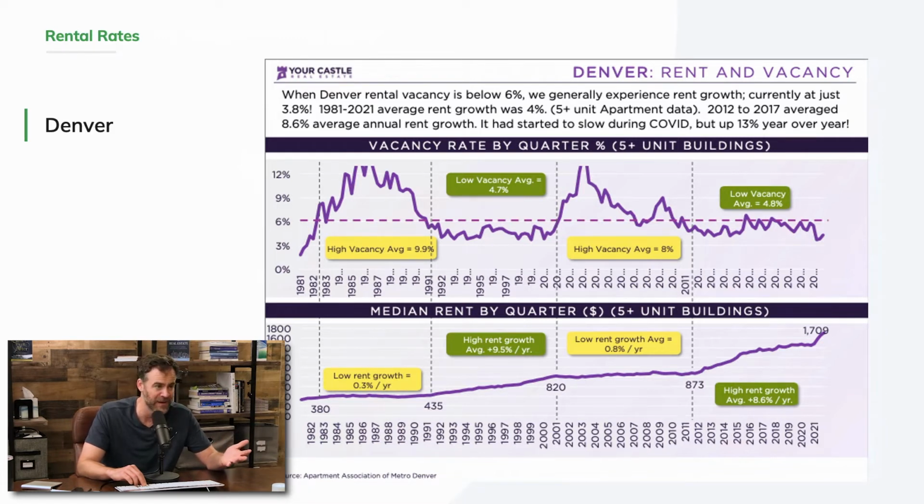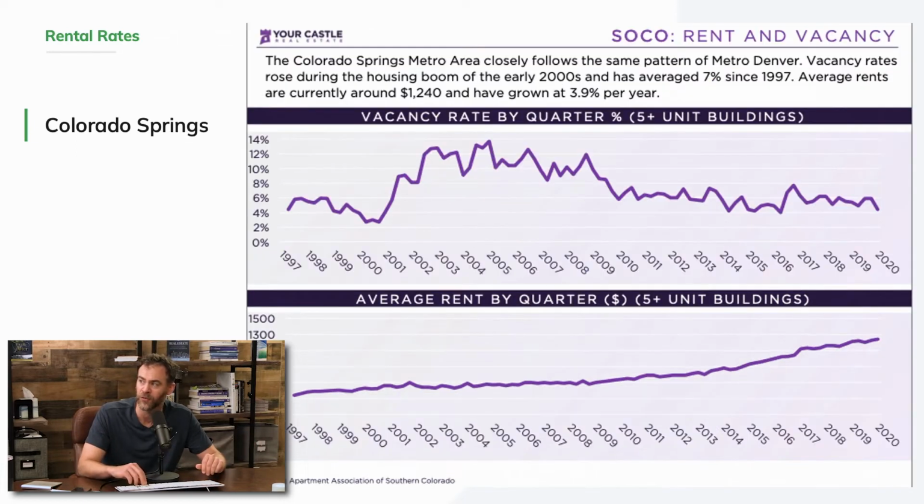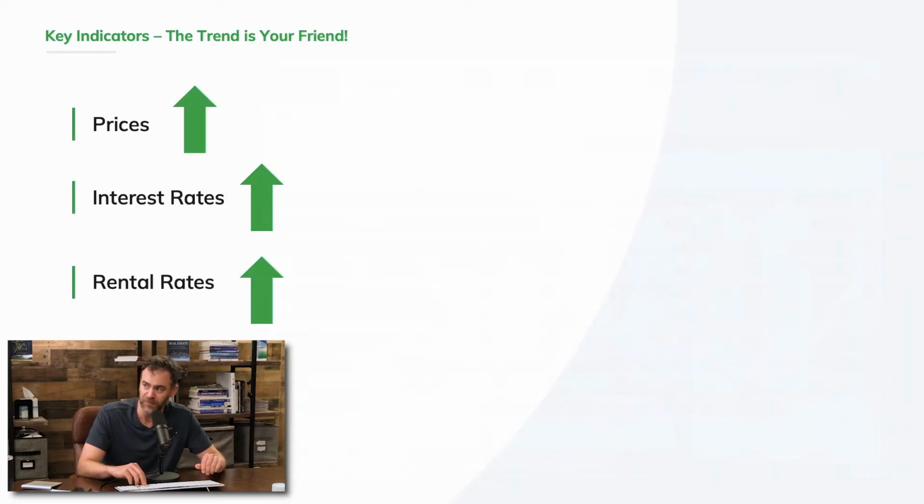Yep. I don't know the percent, but probably similar, right? Right. So again, similar strong rental growth. And so far, year to date, we're all seeing kind of similar trends as well for very strong rental rates.